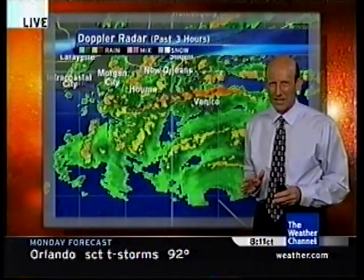But it's still, believe it or not, too early to tell whether or not they're going to be on the right or the left side of the circulation. If they're on the right side of the circulation at landfall, they're going to have a huge surge in there, and it could be a big catastrophe.